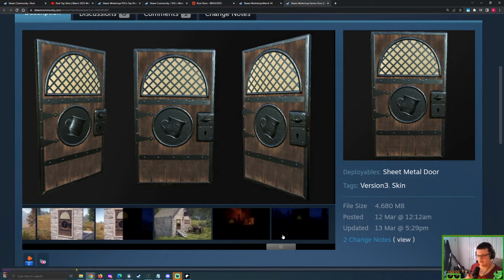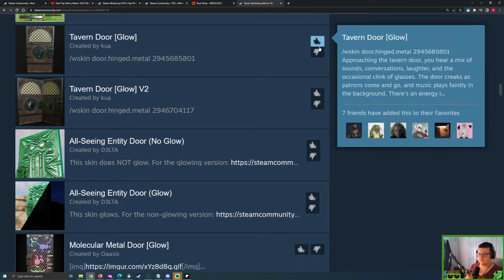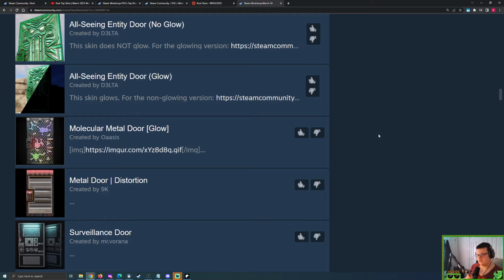If we just show the nighttime look, it's got a nice faint glow. And in our Saturday Skin Showcase, we always bring up, and this applies to all glowing doors, does the glow give away your position? You can crouch right below that. No, it doesn't. So, very cool aesthetic, very cool design. Cool stuff there, Mr. Kua. Very nice. Then we've got the all-seeing entity door. This is sheet metal doors now.